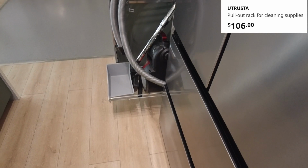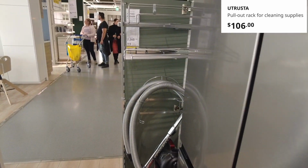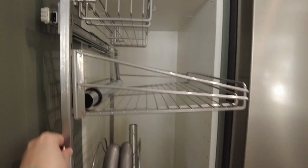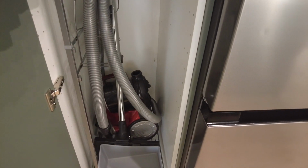The pull-out makes the tall Ikea cabinets easy to access and keep supplies organized. Adjustable wire shelves are practical for storing things such as cleaning supplies, detergents, and vacuum cleaner.